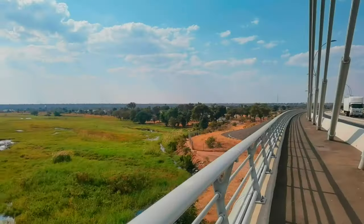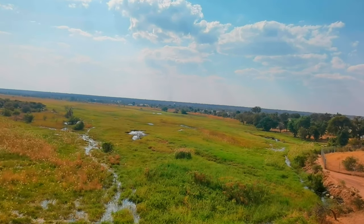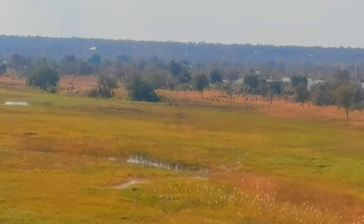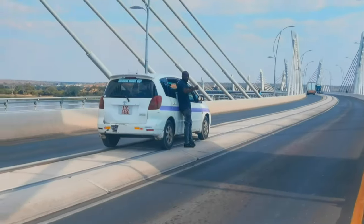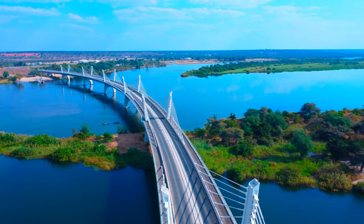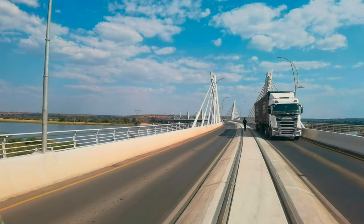So we only stick to our Zambian side and not cross. There I can see some animals grazing. It's coming from Botswana. So this is what makes this place beautiful.